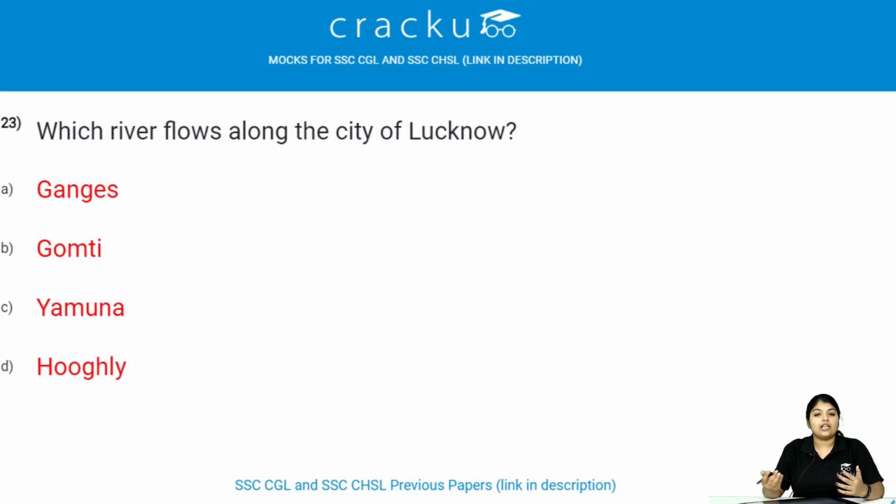Which river flows along the city of Lucknow? Gomti is the river that flows along the city of Lucknow. There is another important river in Lucknow, that is the Sai river.